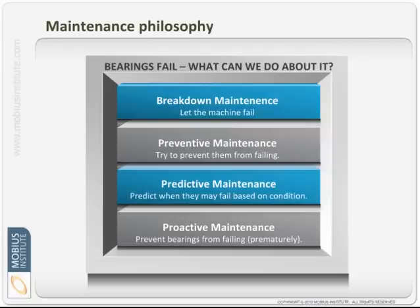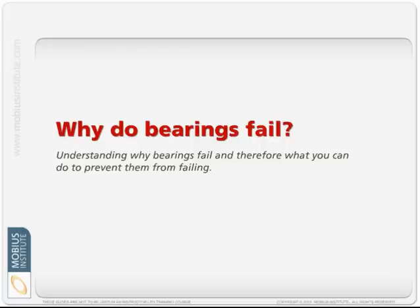But finally, we can look at proactive maintenance, and that is taking action that will reduce the likelihood of a bearing failing. We can balance the machine, improve the lubricant, take care of our installation procedures and so on to reduce the risk of failure. So the question is, we have different strategies, so what can go wrong? Let's have a look at why bearings fail in the first place.